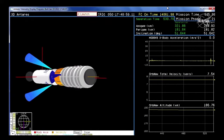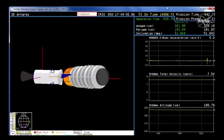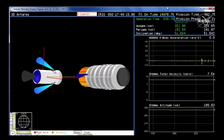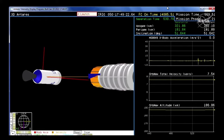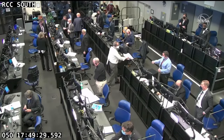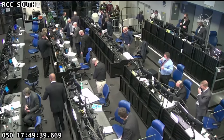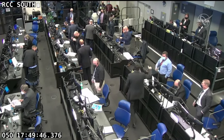We have payload separation. Spacecraft separation confirmed. Cygnus now well on its way to the International Space Station. And stage 2 attitude is nominal. Can see the excitement in the room there as some celebratory fist bumps and high fives take place following today's successful launch.